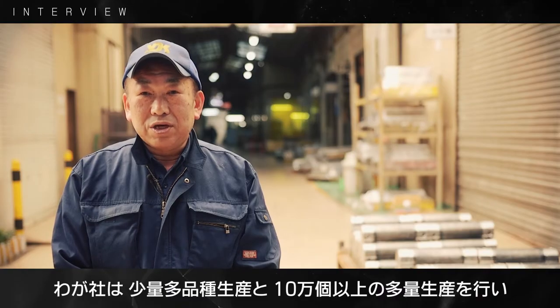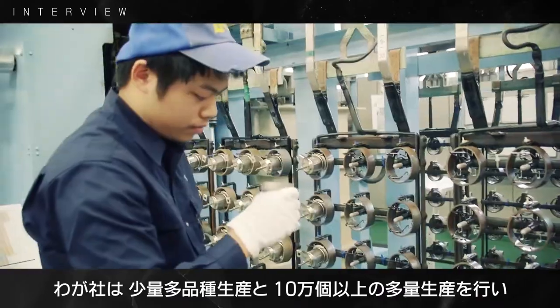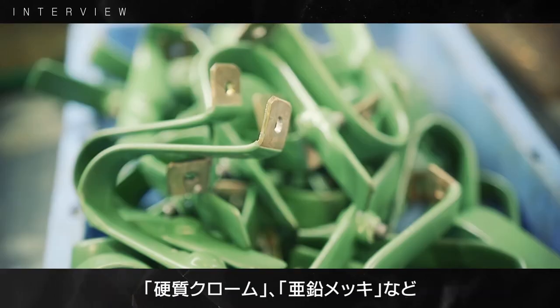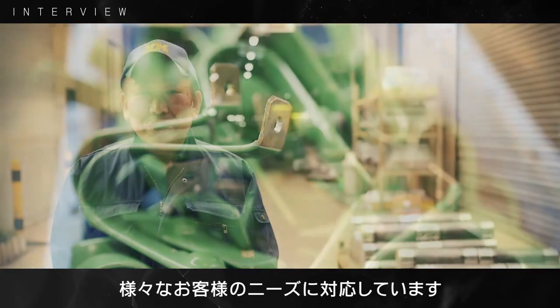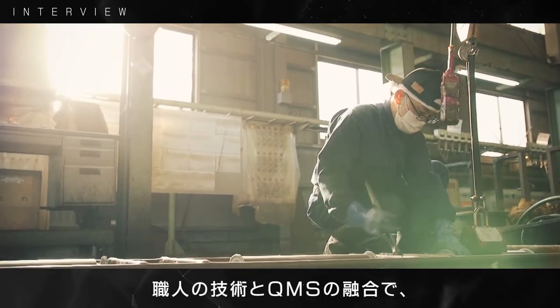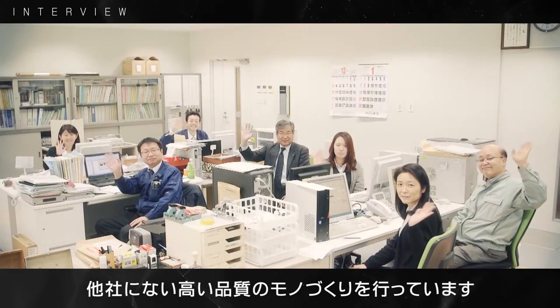Our company is engaged in high-mix, low-volume production and mass production of over 100,000 pieces. We respond to the various needs of our customers, which include hard chrome and zinc plating. By merging craftsmanship with QMS, we are able to achieve an unrivaled manufacturing quality.